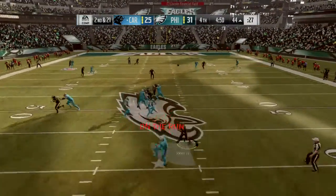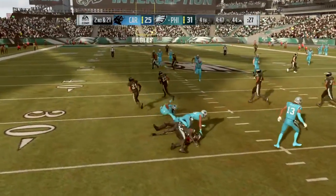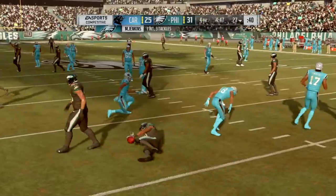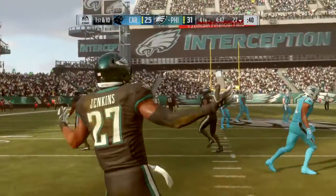Here's Newton now on second down. Into double coverage, and it's intercepted. Picked off by Malcolm Jenkins. And they're going to set up shop at the 27-yard line.